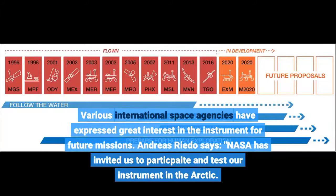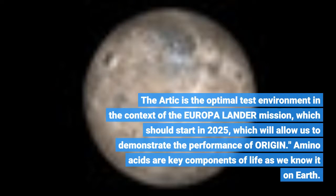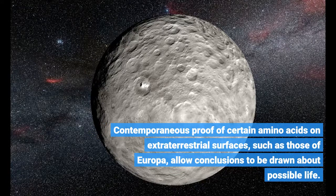Various international space agencies have expressed great interest in the instrument for future missions. Andreas Riedo says, "NASA has invited us to participate and test our instrument in the Arctic. The Arctic is the optimal test environment in the context of the Europa lander mission, which should start in 2025, which will allow us to demonstrate the performance of Origin." Amino acids are key components of life as we know it on Earth. Contemporaneous proof of certain amino acids on extraterrestrial surfaces, such as those of Europa, allow conclusions to be drawn about possible life.